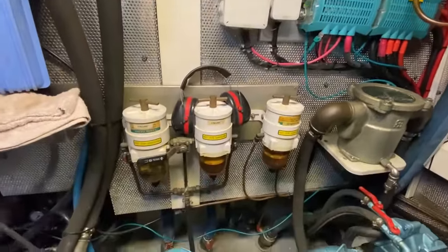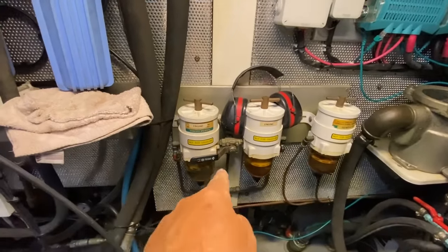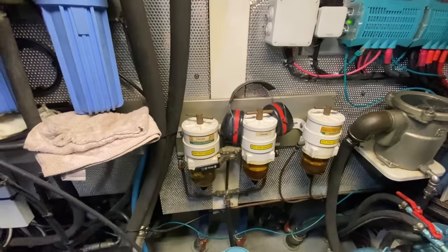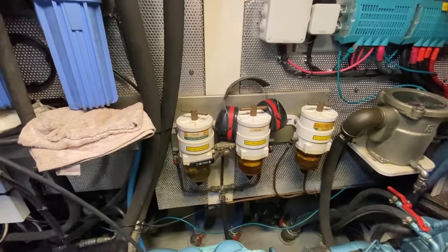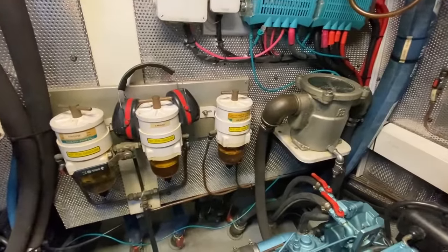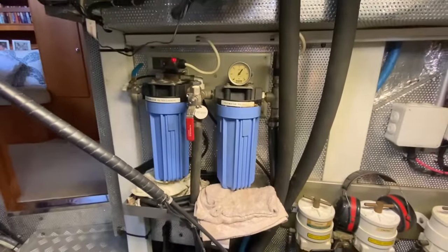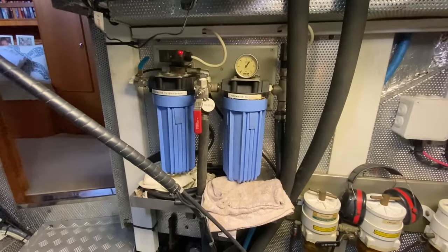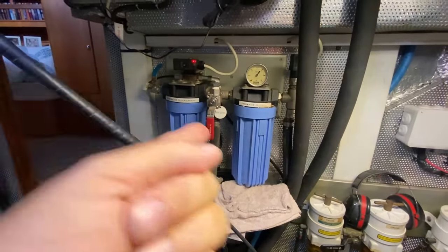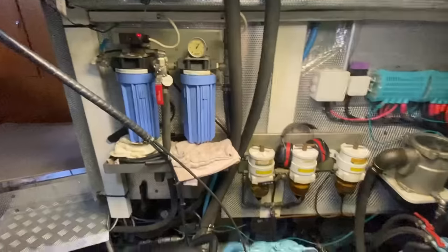Over here we have three Racors, two set up for the main engine, which are switchable with this lever here. You can switch between them while underway, or if you have a problem you can switch and then take your time changing the filter. And then one more for the generator. And over here we've got filters for the input side of the water maker. That's a carbon filter and a pleated filter, so that treats the incoming water.